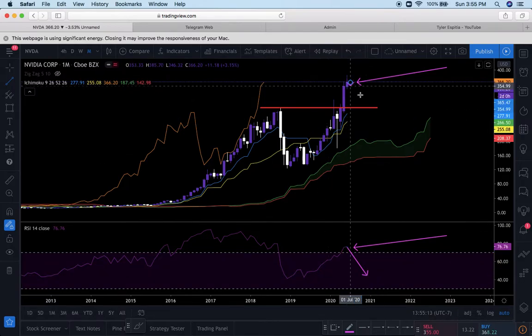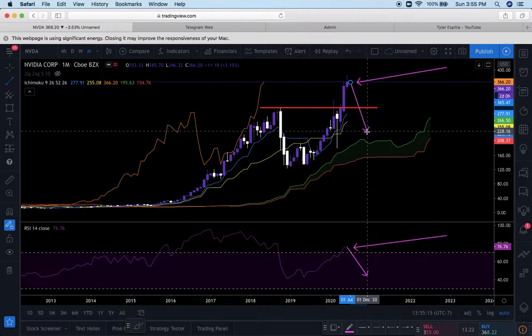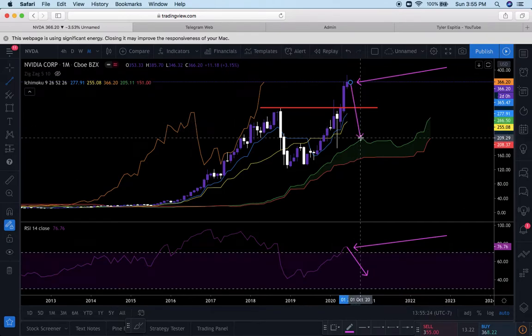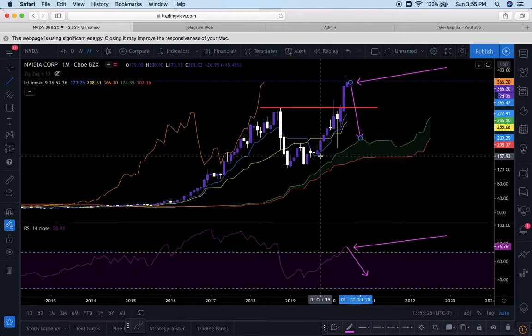So the only level that I would be looking at to buy would probably be at like 205 or so. I don't feel comfortable buying here. I don't feel comfortable about buying here. And I would feel more comfortable buying somewhere around these levels down here.